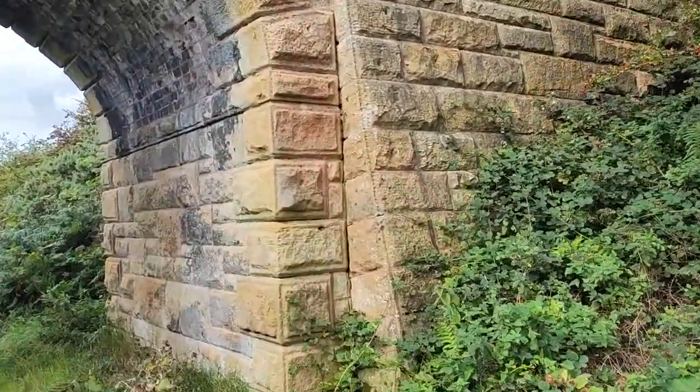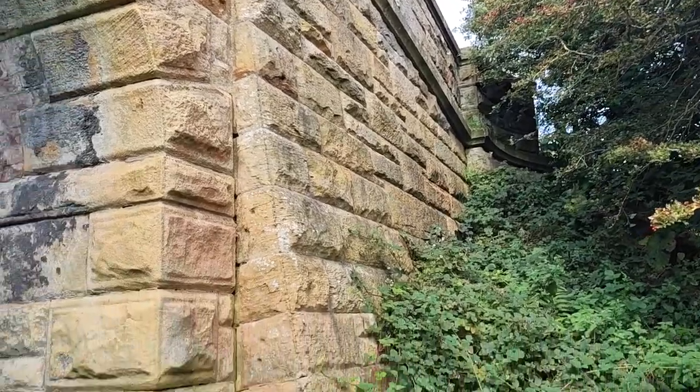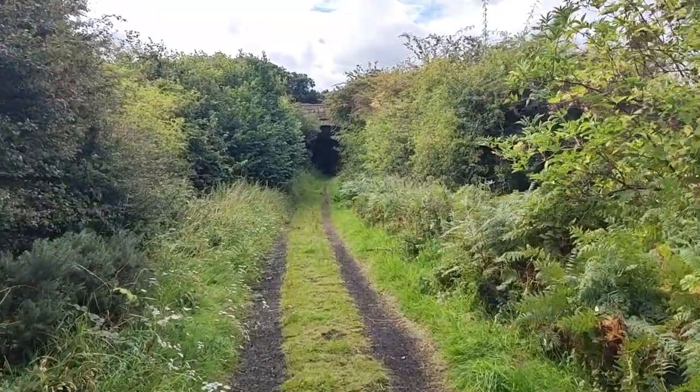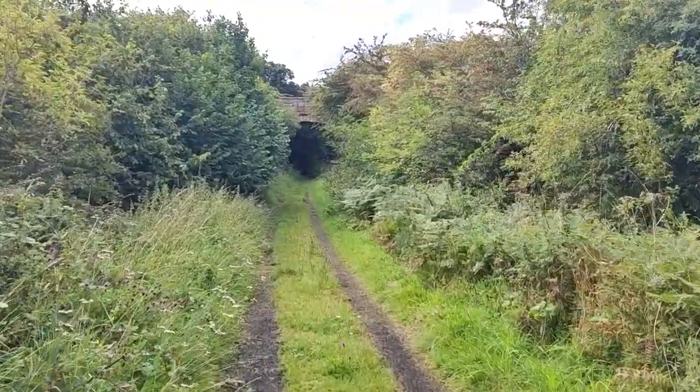Everything they did to like the highest spec in terms of how it looked. Just amazing. When I say it's built to such high spec, I'm referring to the North Eastern Railway and not the Whitby Redcar Middlesbrough Union Railway, who probably would have built that out of plasticine, I think. Here we go. It actually looks like a tunnel because it's dark the other side, doesn't it? Yeah, it's just where it's dark because there's tree coverage.